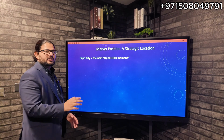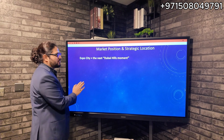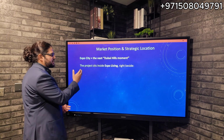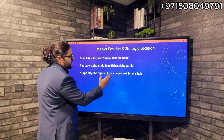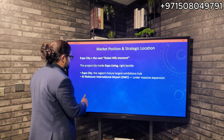Expo City currently, in my opinion, is the next Dubai Hills Estate movement. It's not as big, obviously, as Dubai Hills Estate, but that appreciation is definitely there. The project sits inside Expo Living, right beside, most importantly, Expo City, the region's future largest exhibitions hub. A lot of footfall, a lot of demand that's going to be created.